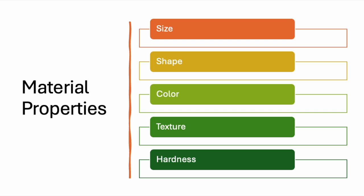And guess what? You can do this with anything. Now that you know how to describe objects, you can be a super scientist too. Go explore the world around you. What do you discover about the shape, size, color, texture, and hardness of the things you see and touch?